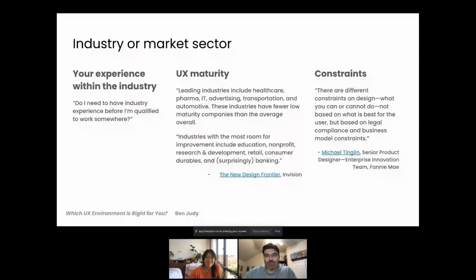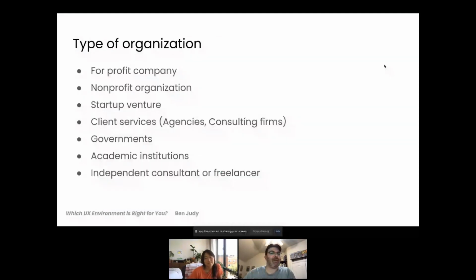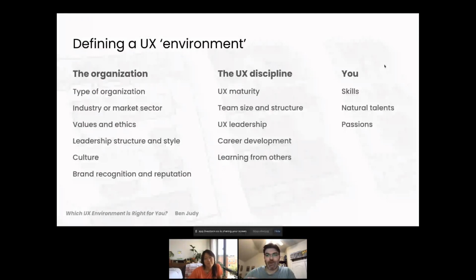Okay, so we've covered a couple of different aspects of this landscape, types of organizations, industry or market sector. I apologize for not having my screen shared earlier. This is the menu of different UX environments, different aspects of the organization you could work for, different aspects of the UX discipline within that organization, and then things about you.